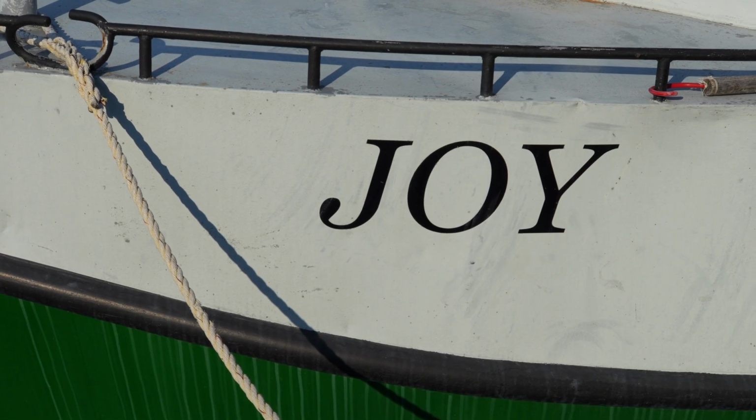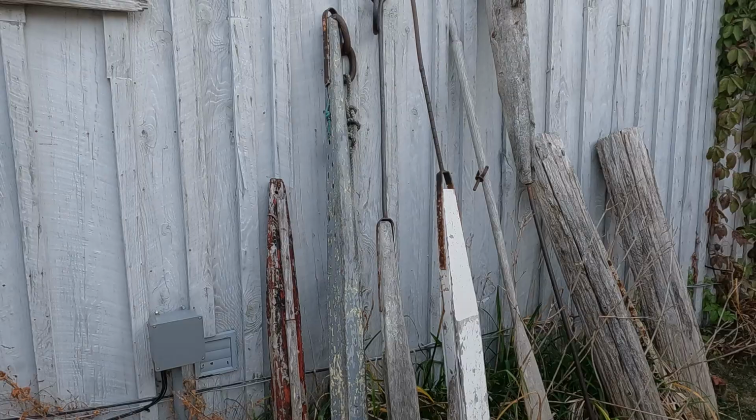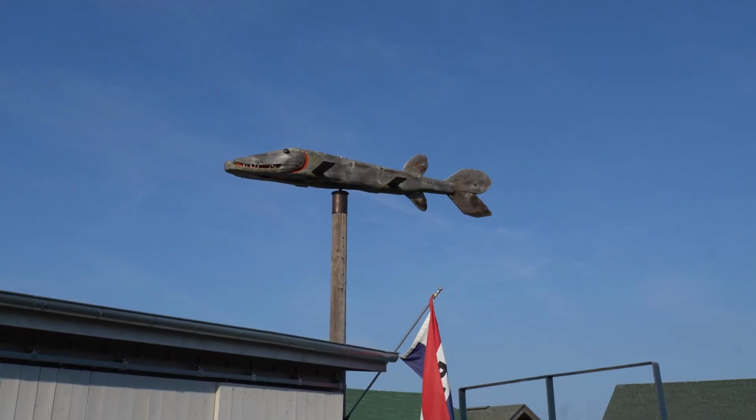Two fishing boats, the Joy and the Janice Sue, still operate out of the village, providing a living connection to the past. All right, we were headed to the cheese shanty, but we caught a whiff of something. There is an actual smokehouse here and they sell smoked fish, so we're gonna follow our noses to probably try something really delicious.